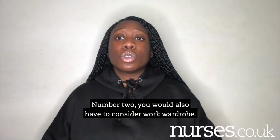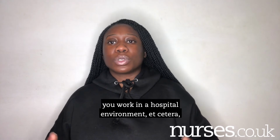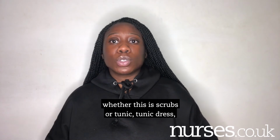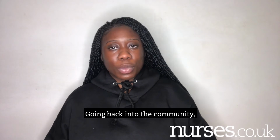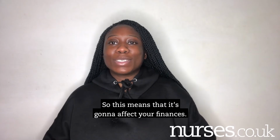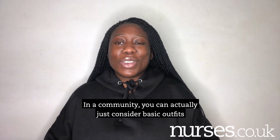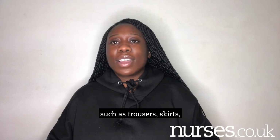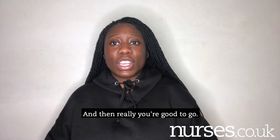Number two, you would also have to consider your work wardrobe. Now, when you work on a ward, in a hospital environment, etc., you usually tend to have a uniform, whether this is scrubs or a tunic dress, trousers, etc. But when working in the community, you have to take into consideration what you're actually going to wear. So this means that it's going to affect your finances. However, there are many ways to get around this. In the community, you can just consider basic outfits such as trousers, skirts, and a few tops that you can mix and match with your trousers and skirts, and then really you're good to go.